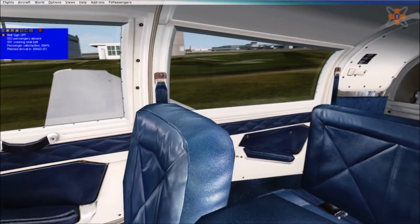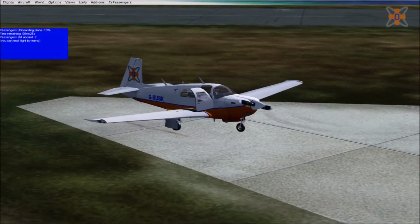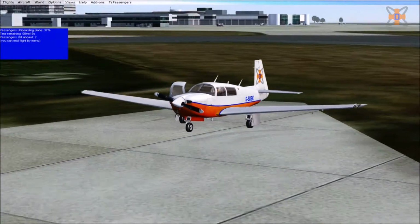Yeah, sorry, that passenger's out. Sorry, I'm just thinking quickly. So yeah, was that flight long enough for the FS Passengers? Let's find out. Otherwise, the flight itself wasn't too bad. Bit of turbulence, bit of poor visibility, but the ILS made things a lot easier for me.